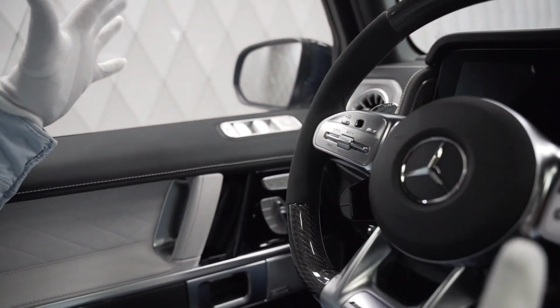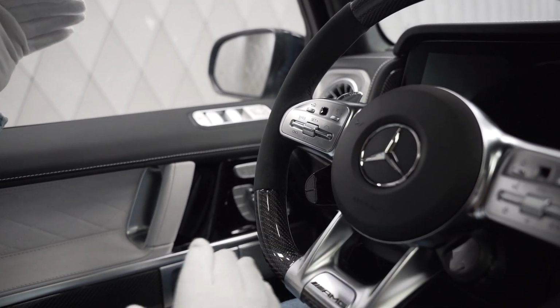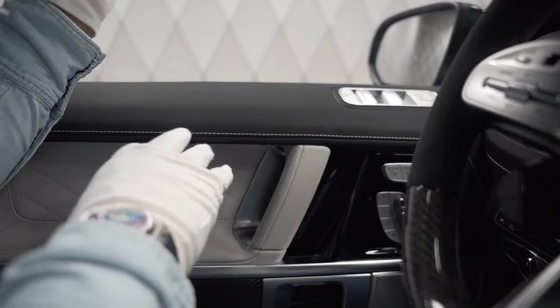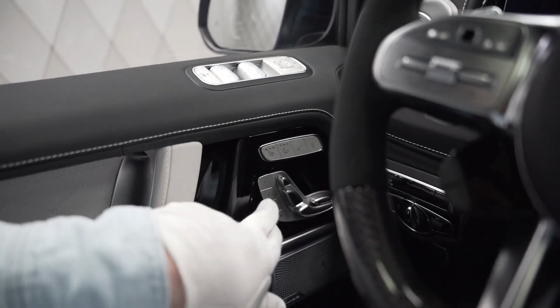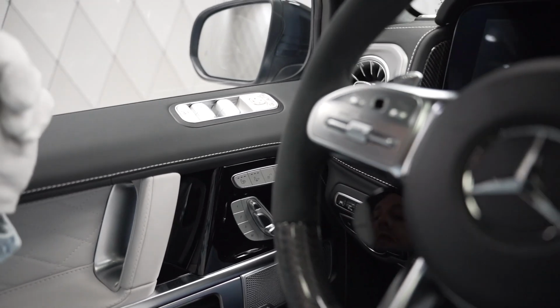First of all, this interior is very, very nice. As I showed you before, it's a combination of light and black. And you can see here we have door inserts in the light leather, but upper door and lower door is in black with a contrast stitch. Very beautiful, very elegant. Both front seats are full electric adjustable with memory function, and they are heated and ventilated, and they have massage, which I will show you in a moment.